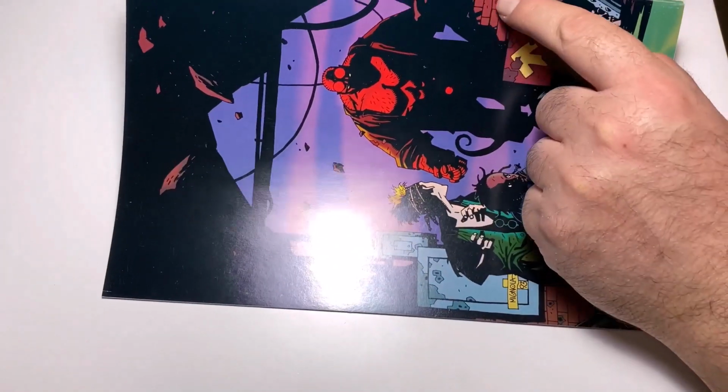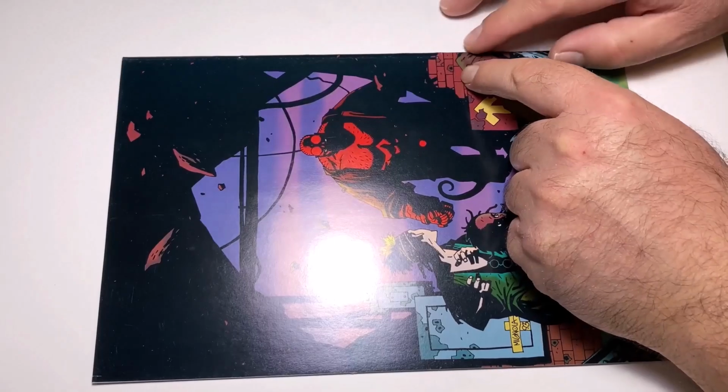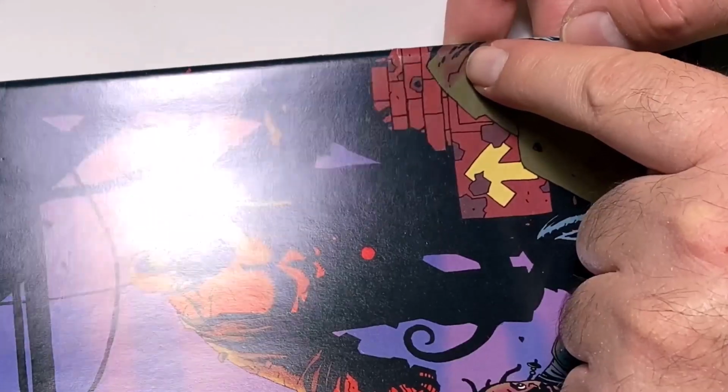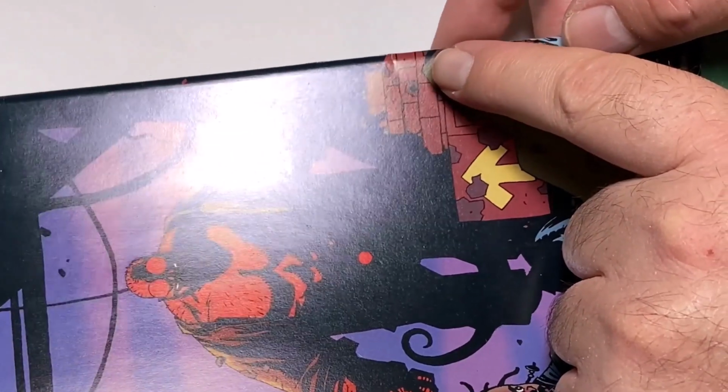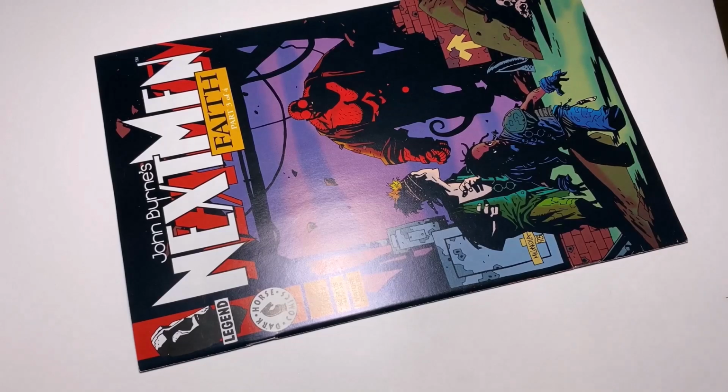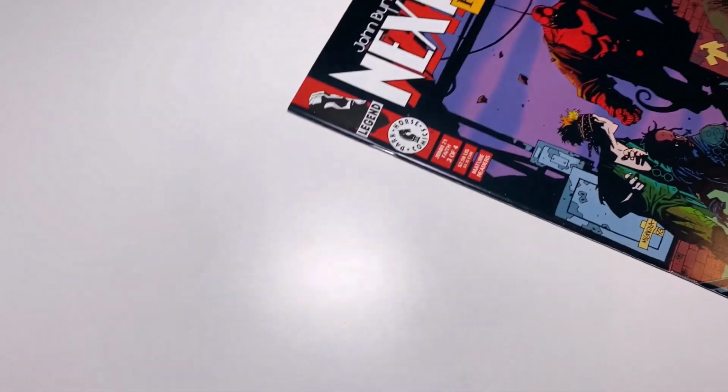And the back has 1, 1 ding. So I'm going to press that. I've got that in about the same category, guys. 9.2 or better. So I can take both these books and submit them 9.2 or better, okay? And I'll be happy with anything in that regard.